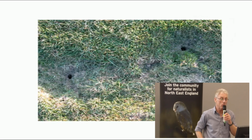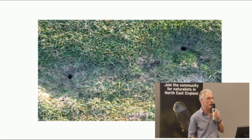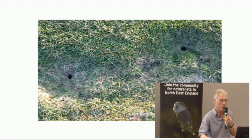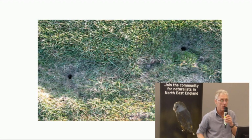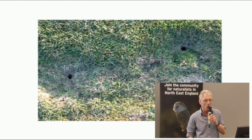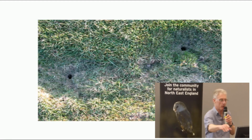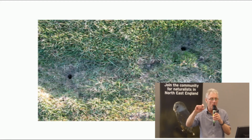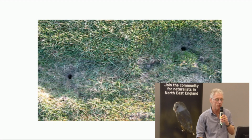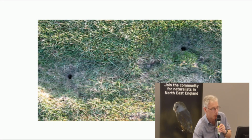And this is a very good sign for field voles. Field voles just eat grass and moss, largely speaking. So you'll see grass nibbled around the burrows, and then the runs where they've been running between. You don't always see the holes; usually there's a bit of vegetation over the top of them. But if you see the runs and bits of cut grass in between, that's a pretty decent sign that you've got field vole. And again, a very widespread species.